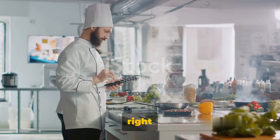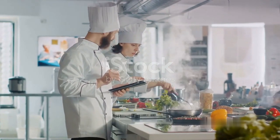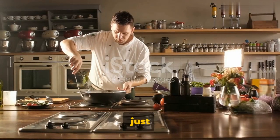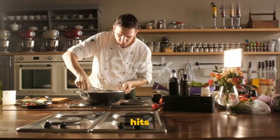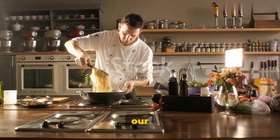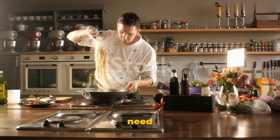But it's not just about creating the protein. It's about creating the right protein at the right time and in the right quantities. This ensures that our cells function optimally, just like a well-cooked dish that hits all the right notes. So, through gene expression, our cells can produce the specific proteins they need when they need them.